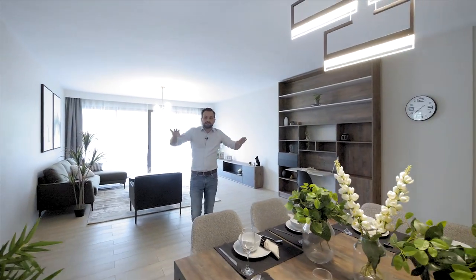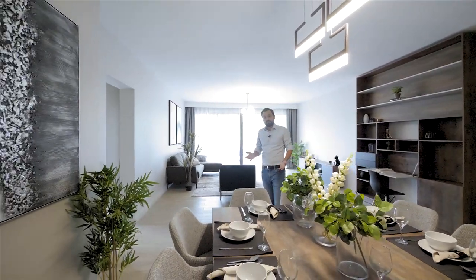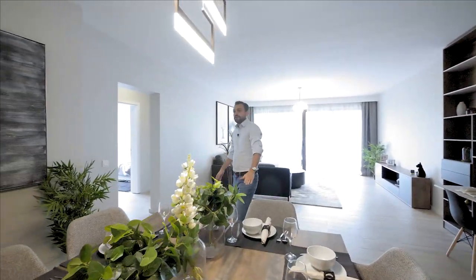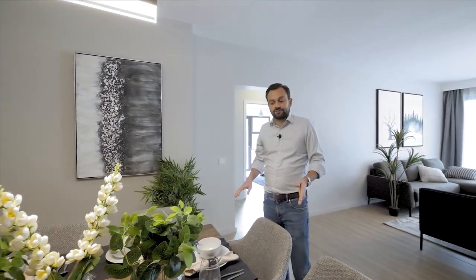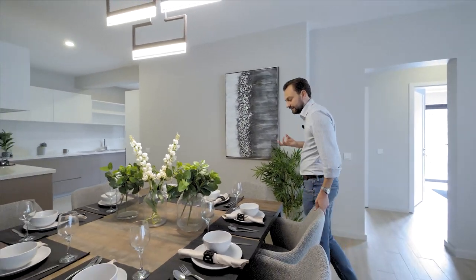So the living area is very spacious, and the idea is to get people to spend more time together in the living areas rather than in their rooms. So as you see, everything is very modern, and to make up for the wide space, or to fill that, you need some design twists, basically.